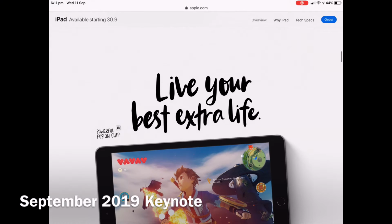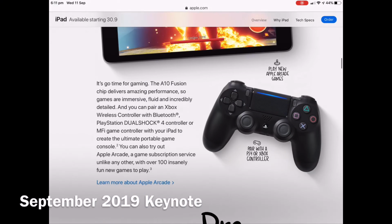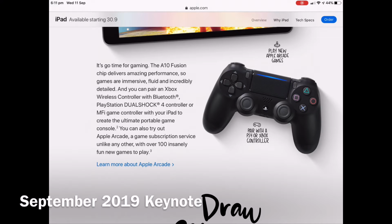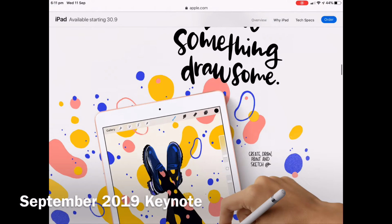Make notes as you go, live your best extra life. So it has the A10 Fusion chip. In my opinion, it should have at least an A11 in it, or an A12. It's now compatible with your PlayStation 4 or Xbox One controller, so you can play Apple Arcade games, which is a subscription service.